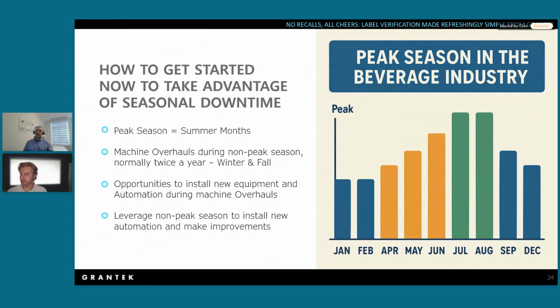Especially because of the speed and the way that they run, normally they run 24/7, most of the lines. So they have to do machine overhauls, and in these overhauls, they have to replace most of the parts. For example, in a filler, the filler valves or seamer heads, they have to replace every year. They normally have these overhauls twice a year, one in the winter and one in the fall. So here's the opportunity we have to install new equipment and make improvements on the line in terms of automated systems to avoid quality mistakes. The idea is to leverage the non-peak season to install new automated systems and make improvements.